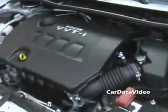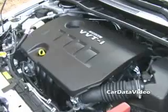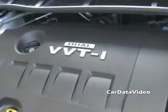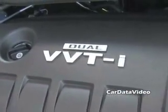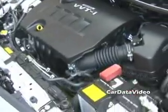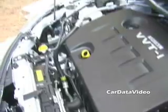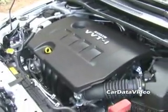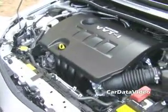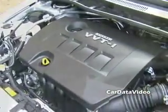All right, so let's have a look under the hood. Here what you're seeing is the new 1.8 liter engine for the Corolla sedan. It has variable valve timing with intelligence. It's a dual VVT. Basically what that means, it controls the timing of both the intake and exhaust valves. It delivers 132 horsepower, which is a nice improvement over the previous generation. And the miles per gallon under the new standards for the 4-speed automatic and the 5-speed manual is 27, 35, 30 combined. So a nice, good miles per gallon.